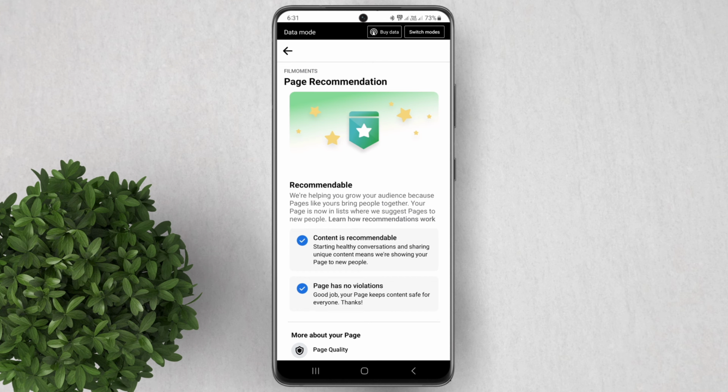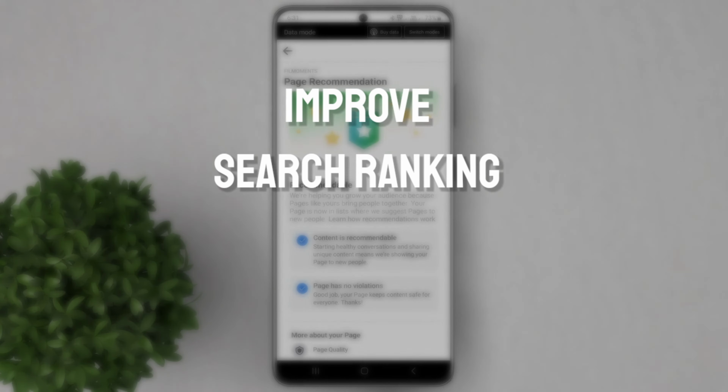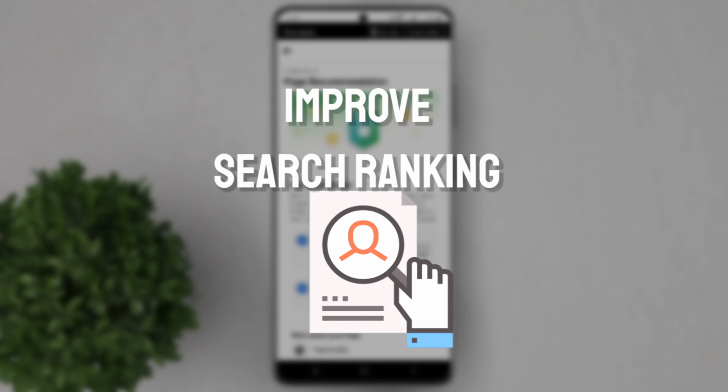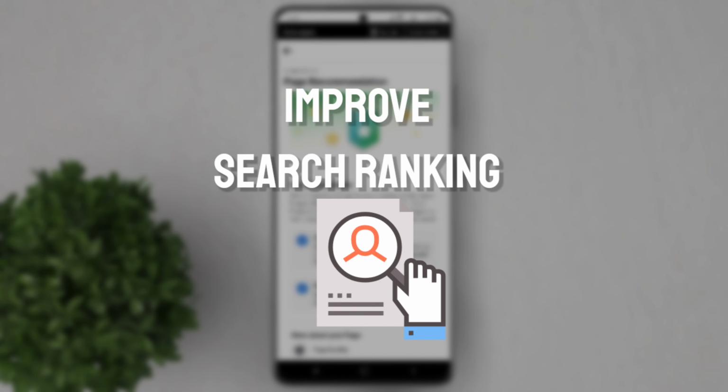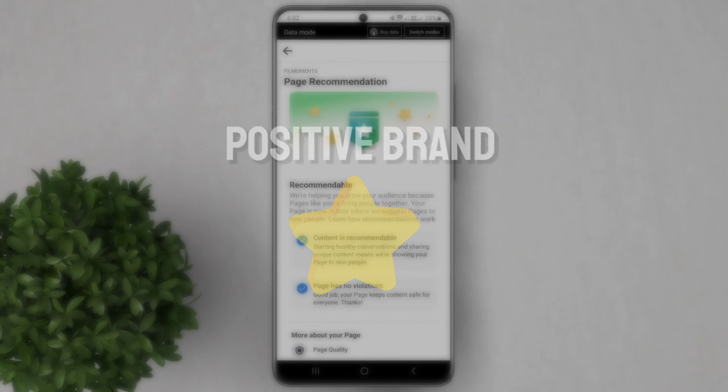Here are some of the benefits of having your page recommended on Facebook. Increased visibility. This can lead to more followers, more engagement or sales. Improved search ranking. Your page will be more likely to show up when people search on Facebook. Positive brand association. It signals to them that you are credible and can help to improve your brand reputation.